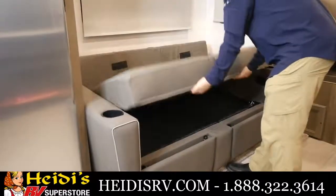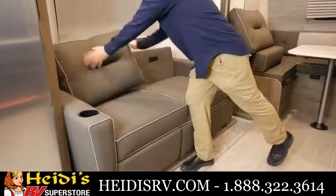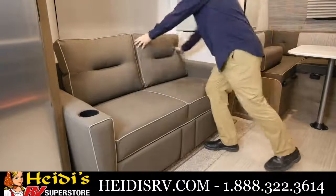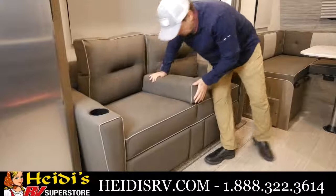Put those 2 down. Drop that. Cushion left, cushion right. Again, you're only going to see that in Surveyor for now. Let's go on through the bathroom and the bedroom now.